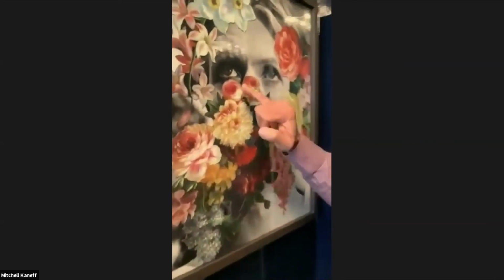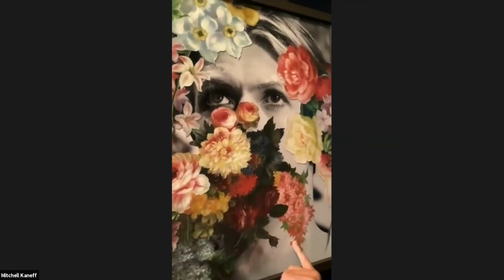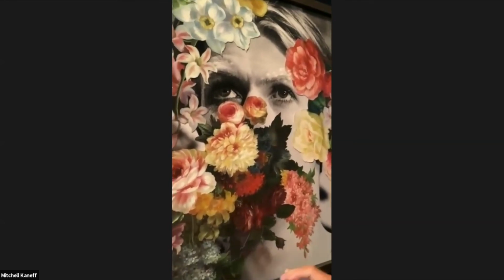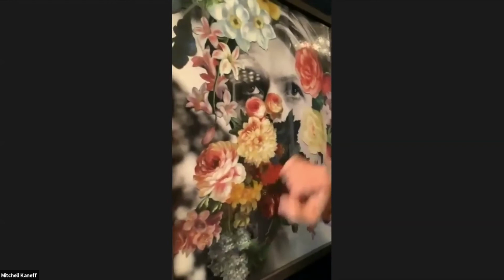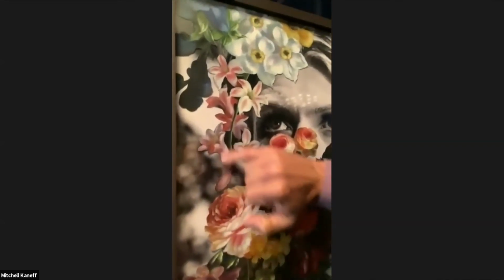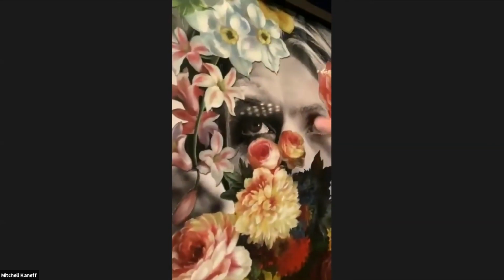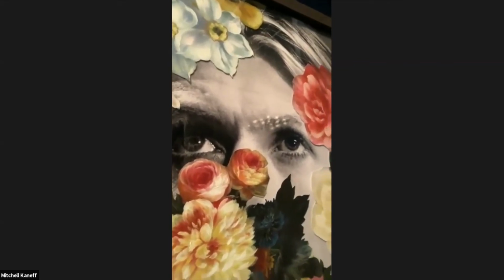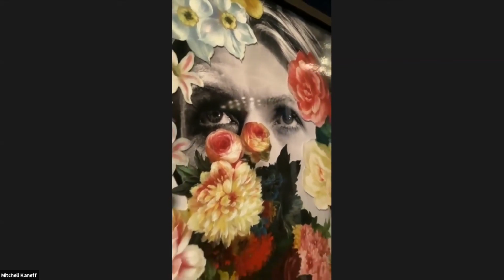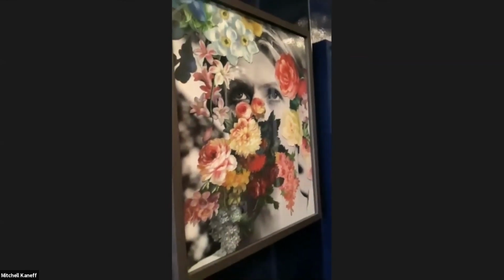What's nice about the piece, first of all, it's David Bowie, and it's called Space Oddity. It's a print, and then it's also oil with a collage of flowers over him. So you can actually see 3D, like the flowers were placed on top of the print of David Bowie. And he's always been feminine as a man, so it almost looks like it's a woman anyway. But I love that piece.